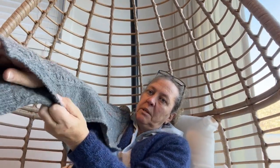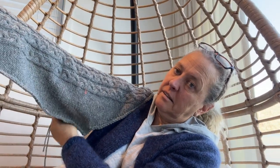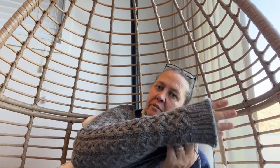And just see, it's a bit big on me. I hope it's not going to be too big on him. We can block it to the right size, so that's fine. Although I do have a tendency to make sleeves too long. So it's going to be like there, isn't it? It's going to be there. Maybe I should pin it on him. He has got long arms. Well, I think that'll be fine. I like that. That's really nice. That looks lovely like that.